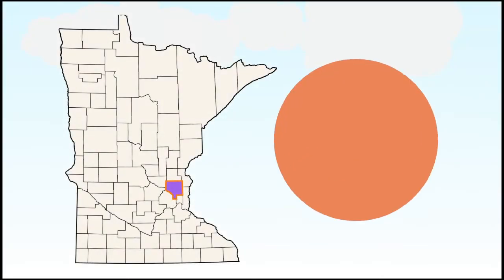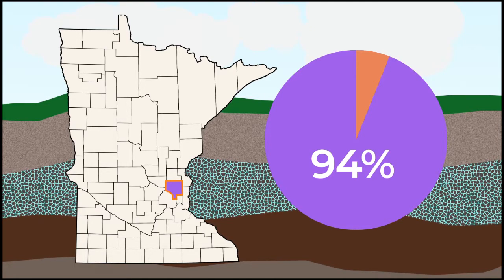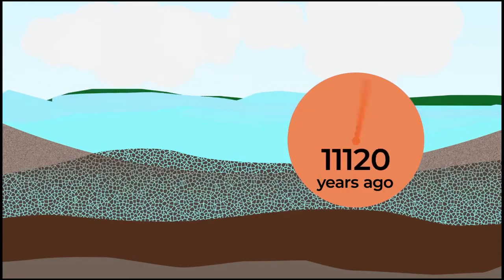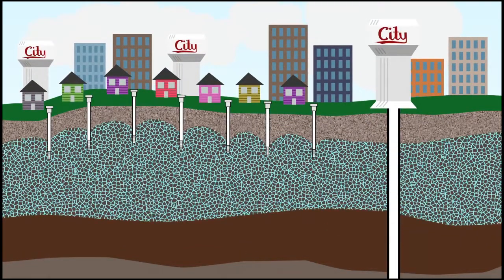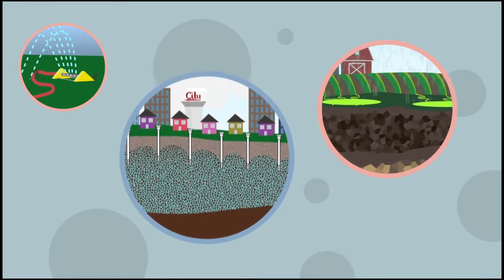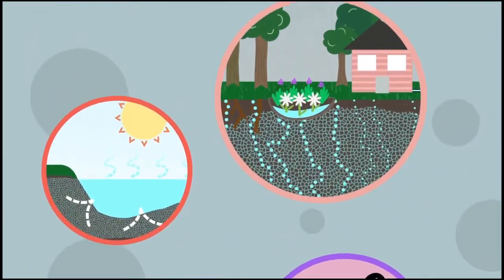Here in Anoka County, 94% of residents depend on groundwater as their only water source. Our county has high-quality groundwater that came from glacial meltwater, taking thousands of years to fill our deepest groundwater supplies. However, our large population, high water table, and sandy soils make our groundwater especially vulnerable to overuse and pollution. Understanding groundwater can be overwhelming and complex, but by doing our part to keep groundwater clean and plentiful, we can protect our drinking water for generations to come.